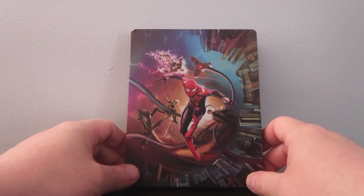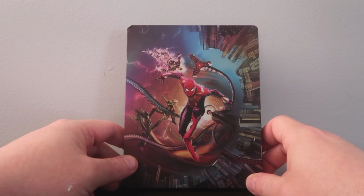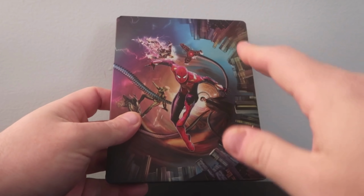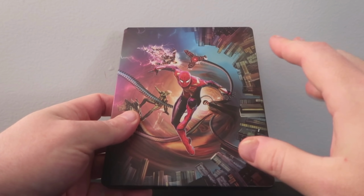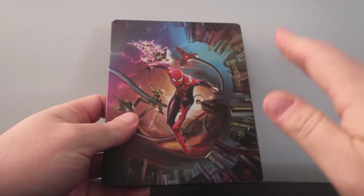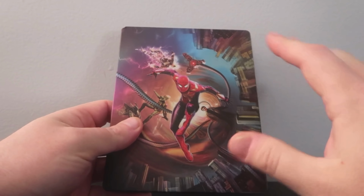Okay, we have the Best Buy exclusive 4K Steelbook edition of Spider-Man No Way Home. The Steelbook itself has a matte finish. I think I would have preferred glossy in this instance. I mean, the artwork really pops, and I really do enjoy it. And I still prefer the Walmart exclusive cover overall.